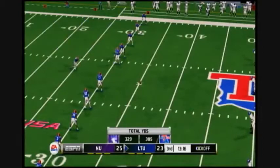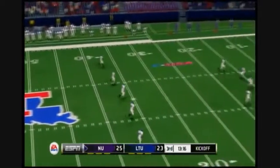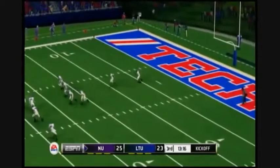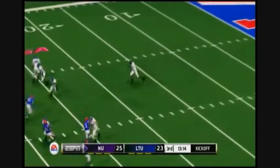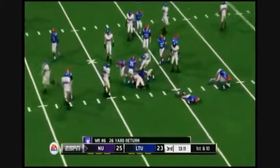Number 6, Louisiana Tech is lining up to kick this one off. He's to the 20. And he's tackled at the 31.